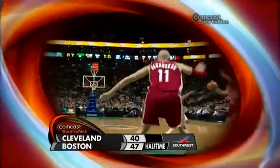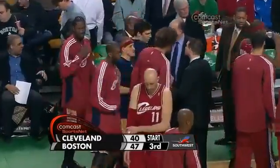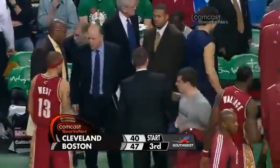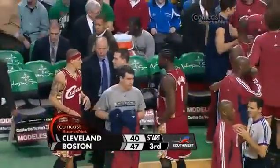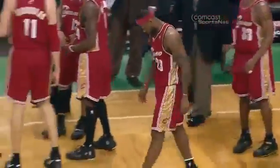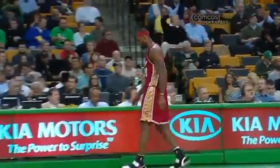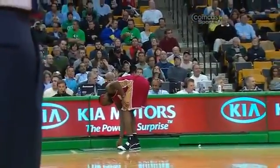47-40, 7-point Celtic lead. We are at the half. Ray Allen leads the way with 12. LeBron at 15, but he may be gone for the rest of the game. Score: the Celtics are up by 7 over the Cleveland Cavaliers. Mike Gorman along with Tom Heinsohn and Greg Dickerson in the house. So is LeBron James. He has come back out on the floor. Frankly, I'm very surprised. I thought he would probably stay downstairs, but apparently LeBron is more of a warrior than I had even realized, and he is going to start the second half. Seems to be moving okay.